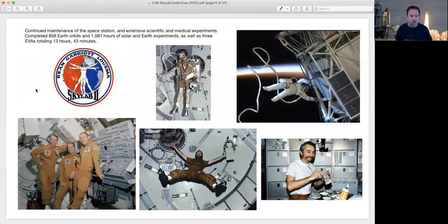Here's the second crewed mission, and the commander of this crew was Alan Bean. Alan Bean, believe it or not, flew with Pete Conrad on Apollo 12 and walked on the moon with Pete Conrad on Apollo 12. And if you read Andrew Chaikin's book, you'll see that when they were on the far side of the moon, Pete Conrad actually let Alan Bean fly the lunar landing module, which was not in the rule book, but there's a whole bunch of great stuff in Andrew Chaikin's book about that.